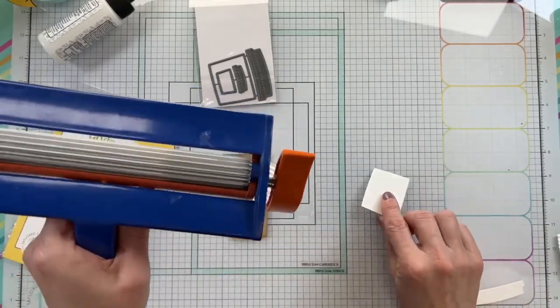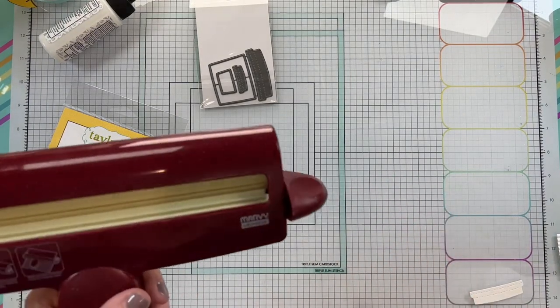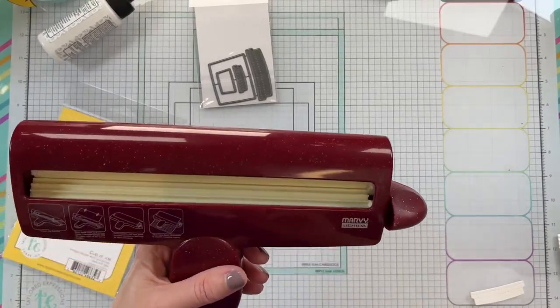And then you turn it. But if you have one of those, find it in your stash. As you know, like me, I have to go and find it somewhere in my craft room. I know I still own it.